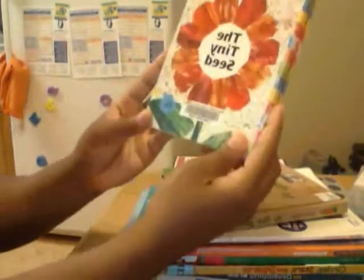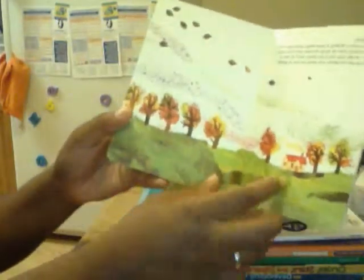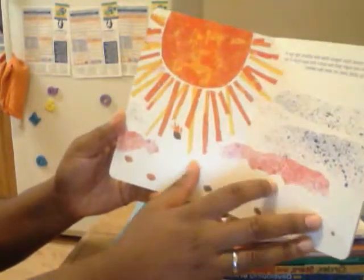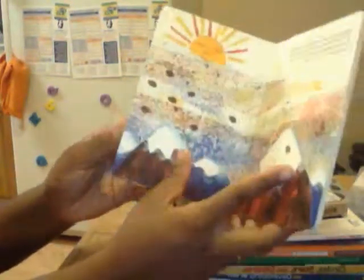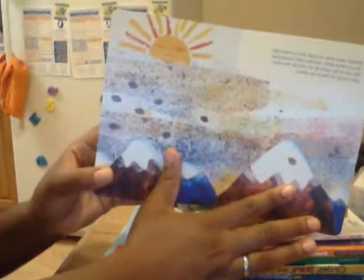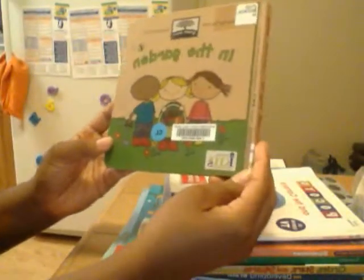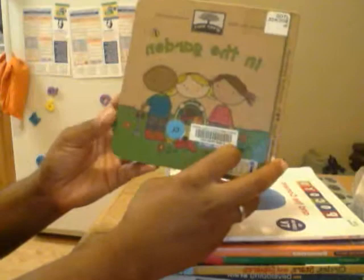Okay. Next we have Eric Carle, The Tiny Seed. And we like Eric Carle. We have The Hungry Caterpillar, and we've gotten a couple of his other books too from the library. But I love his use of colors and the stories that he tells in his books. So The Tiny Seed. Next we have In the Garden, and this book is made from 98% recycled material, so that's cool.